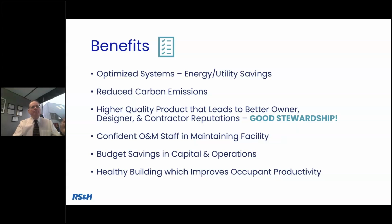And that just leads to better reputations. You have a confident staff in maintaining those facilities. You get budget savings over time in capital as well as operations. And of course, coming out of a pandemic, our buildings are becoming healthier, which directly improves occupant productivity. All these things are so important, and one of the things that can be done is through this optimization process in retro commissioning.